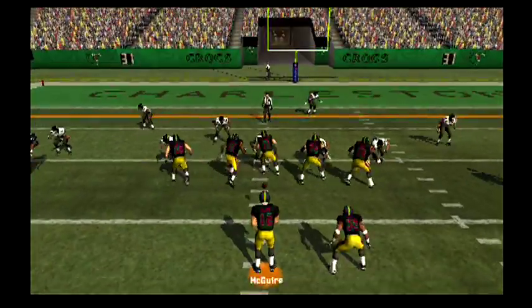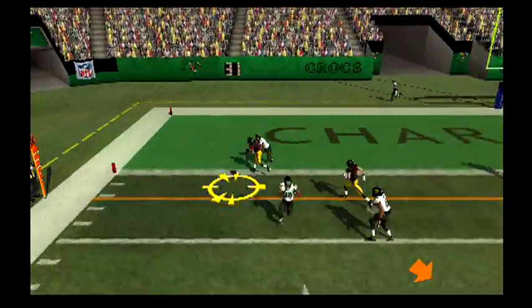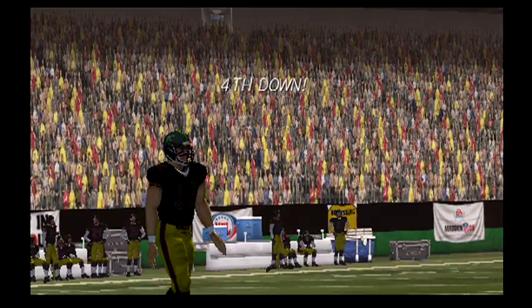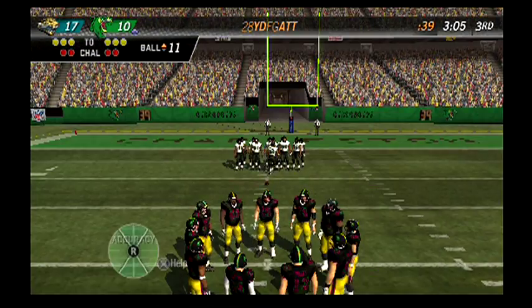McGuire scans the defense from the gun. They give it to the halfback. They'll go with a play fake. With the throw, the pass is incomplete. Took a shot at the end zone. Doesn't work. Fourth down now.